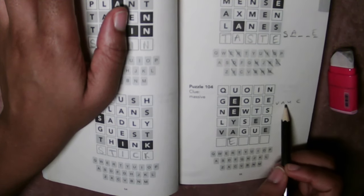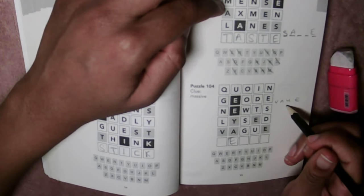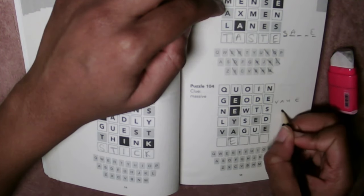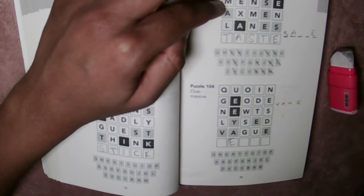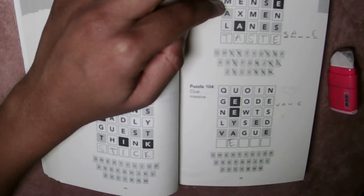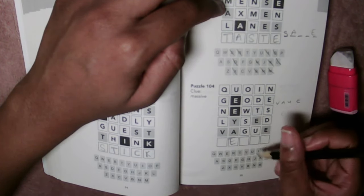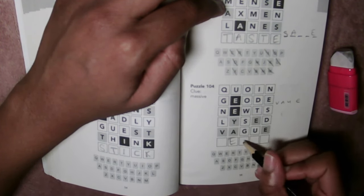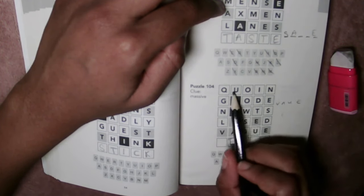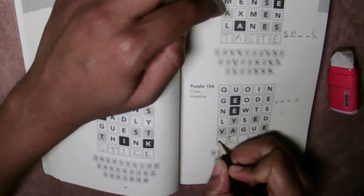Massive, then with V. Massive. Could it be heavy? V and Y could go here, the A could go here, H here. An H is allowed. I'll try heavy for now.